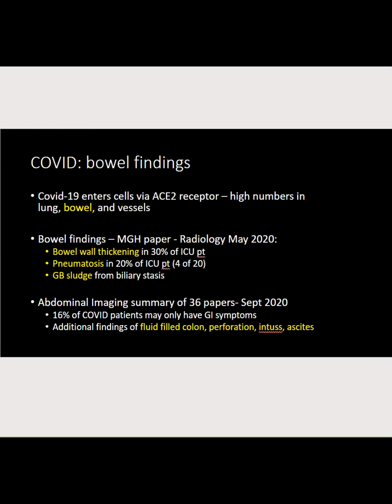There was a paper from MGH in May where they looked at 400 patients. It was like preliminary findings. Of their ICU patients, which I think was about 20 to 30% of the 400, some had bowel wall thickening. They also had pneumatosis. And the other major finding on CT scans was gallbladder sludge, also on ultrasound, from biliary stasis.